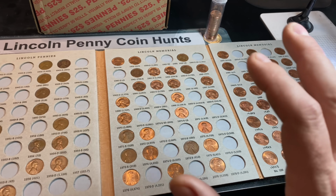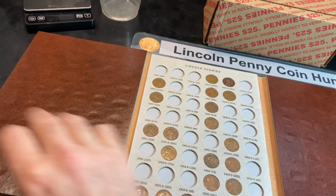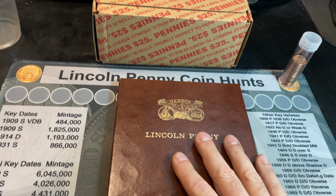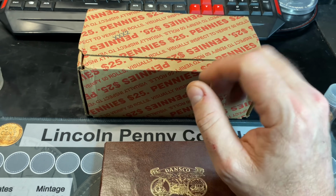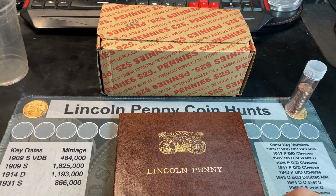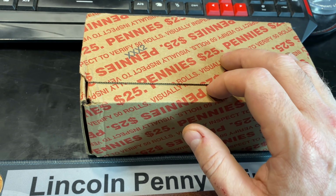Now that you're caught up on where we're at in the album, I'm going to close it up, and we're going to get right to this hunt. The first 4 boxes of this Hunt and Fill series have all been from Connecticut, and so is this box, as well as the next box. After the first 6 boxes, I'll have boxes from my local area or other parts of the country. We'll have to see. Now, this is a bank-sealed box.